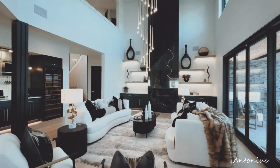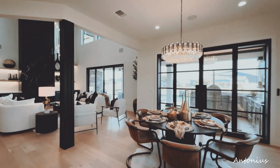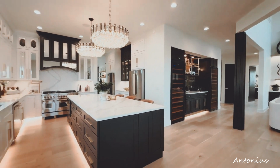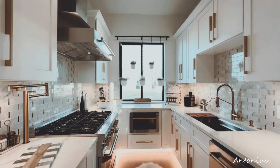The heart of this newly constructed home is its well-appointed kitchen, equipped with top-of-the-line appliances, sleek cabinetry, and a functional layout that caters to the needs of the modern homeowner. The kitchen seamlessly connects to the dining area, providing a space that is not only practical but also perfect for gatherings and entertaining.